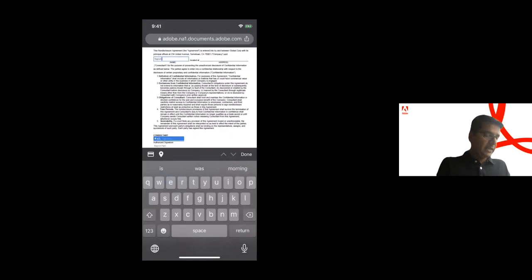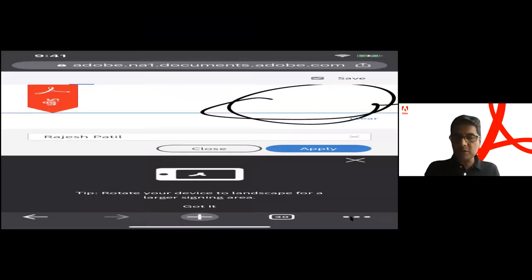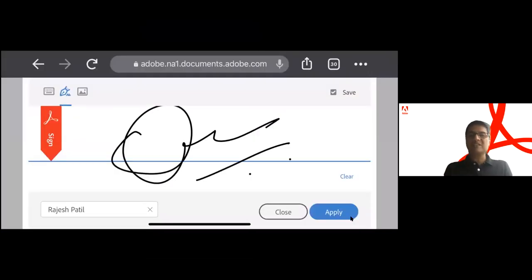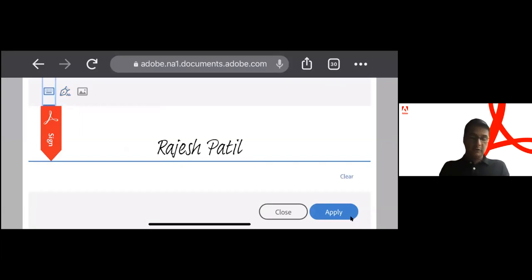And then when I click to sign there, I'm just signing there, and I'm turning my phone into a horizontal way so that you can see what the signature looks like. But you see it is signed already because I use this particular phone all the time, and you see the save check mark there. That is the reason my signature is saved. But if I clear that, there are three ways that I can sign this document as a recipient. On my phone, I can just type my name. So that's it. Typing my name, Rajesh Patil, that'll sign it.